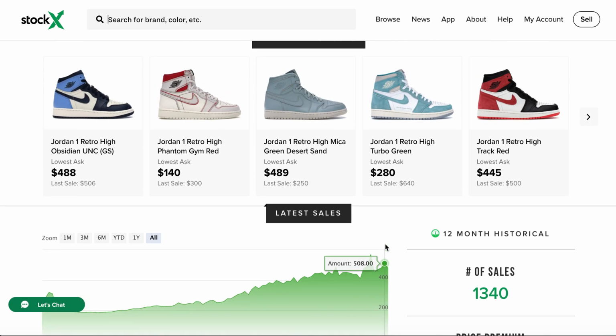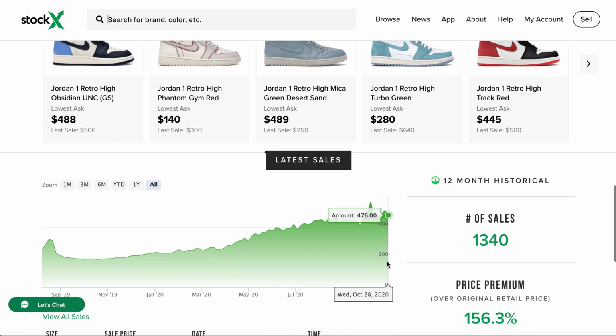And one disclaimer, not all shoes are going to appreciate the same way. Jordan 1s typically appreciate the best. But in this example, you can see this one's up basically 100%. If you bought 10 grand worth of this sneaker right here, you can literally turn that 10 grand to 20 grand by flipping it in a matter of 1 year.